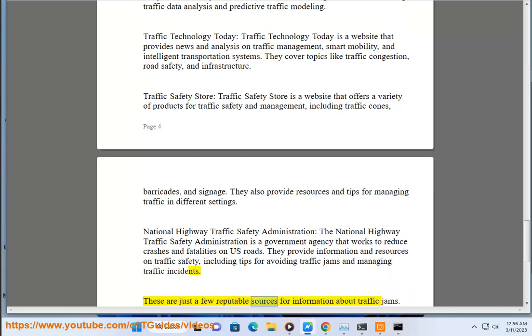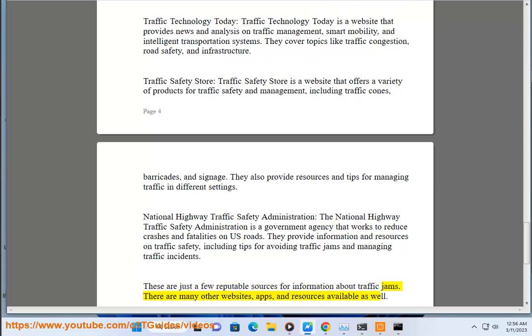These are just a few reputable sources for information about traffic jams. There are many other websites, apps, and resources available as well.